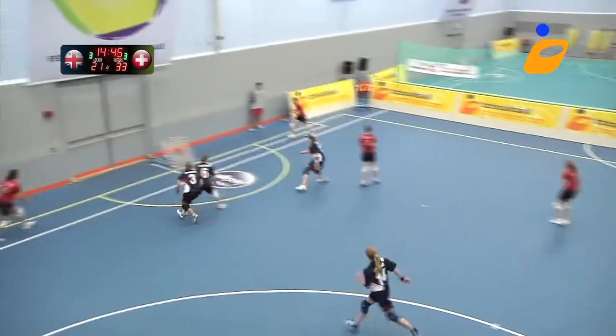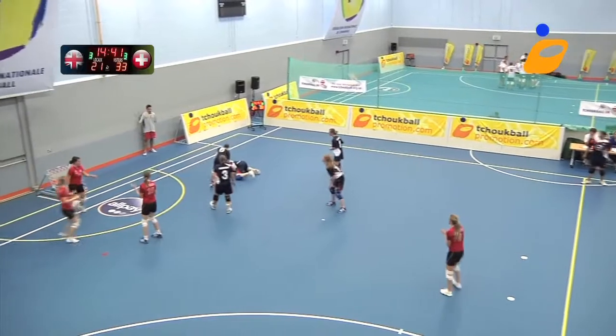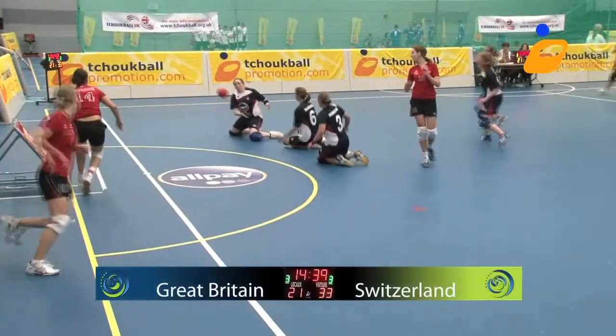Okay, here we are at the start of the last third. Switzerland in possession after a quick turnaround of front line. Ball's flipped up, but points scored by Switzerland.